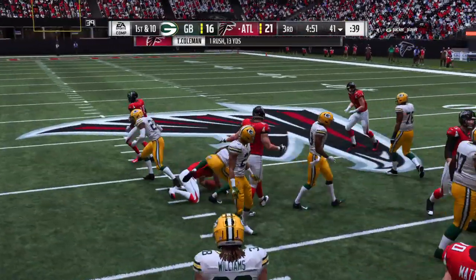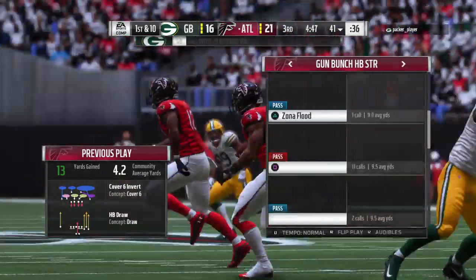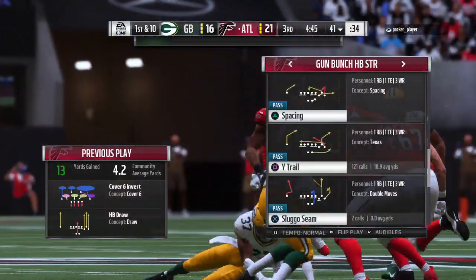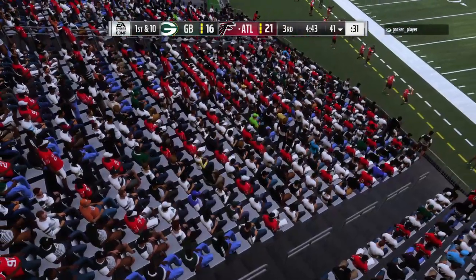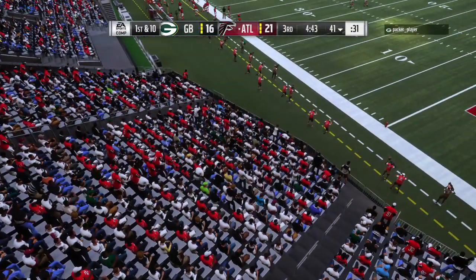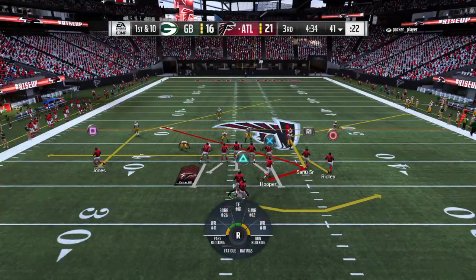And they get him down, but not before he takes it across the 40-yard line. Solid way to start the drive. 13 yards, picking up the first. For a lot of guys playing this game, there's no better feeling than running right through a tackle. He's able to lower his center of gravity and churn his legs for a really nice pickup.